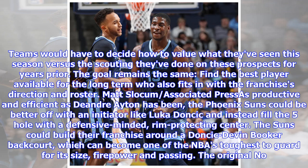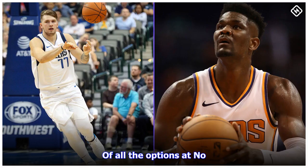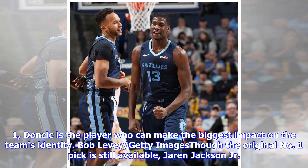Matt Slocum, Associated Press. As productive and efficient as DeAndre Ayton has been, the Phoenix Suns could be better off with an initiator like Luka Doncic and instead fill the 5 hole with a defensive-minded, rim-protecting center. The Suns could build their franchise around a Doncic-Devin Booker backcourt, which can become one of the NBA's toughest to guard for its size, firepower and passing. The original No. 3 pick currently leads all rookies in scoring, but his facilitating and vision suggest he can work as a 6 feet 7 inches mismatch at point guard. Of all the options at No. 1, Doncic is the player who can make the biggest impact on the team's identity.